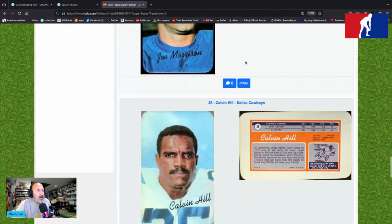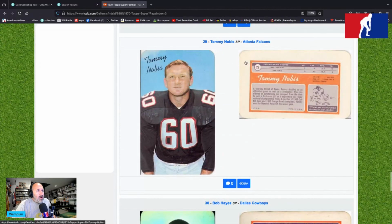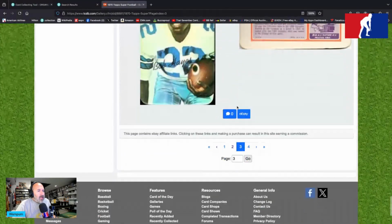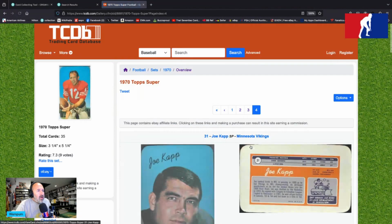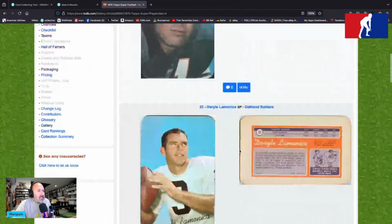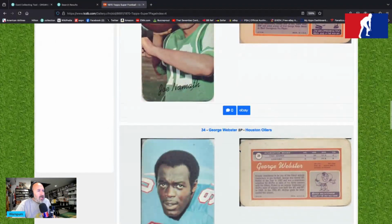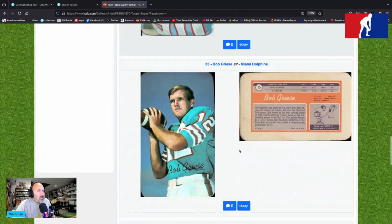That's digging deep there. Calvin Hill, Tommy Nobis, for years the only representative on sets for the Falcons, inserts and stuff. Bob Hayes from the Cowboys. So he's got a big old bullet hole in his football there. Joe Kapp with the Vikings. Daryle Lamonica with the Raiders. Joe Namath with the Jets. George Webster with the Houston Oilers and Bob Griese with the Dolphins.